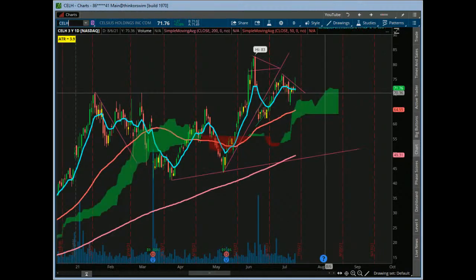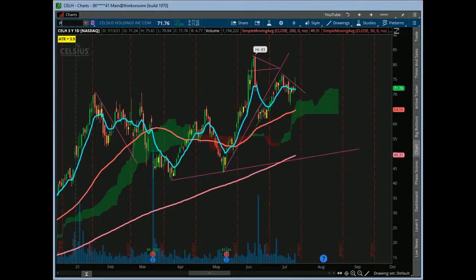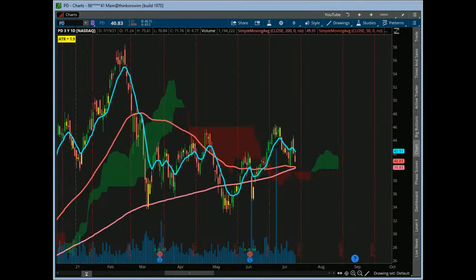And you got SEDG on the radar here too. Let's take a look. SEDG tried to give a push here today and ended up closing with a big upper shadow, which is kind of frustrating.